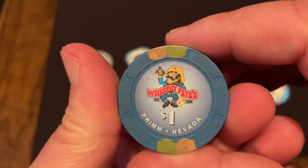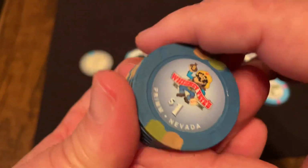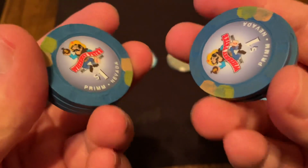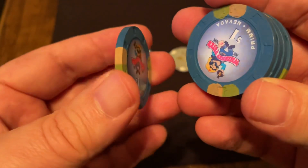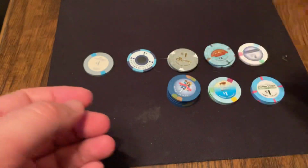3 is Whiskey Pete's, which is across the street. Once again, Whiskey Pete's has great chips. I didn't see any table games open, so I don't know what they were using the chips for, but I went to the cage and picked up a bunch of these anyway, because I have a feeling you're not going to be able to get these too much longer. So yeah, Whiskey Pete's in Primm, Nevada. I made sure to stop there and get a couple chips.